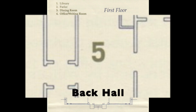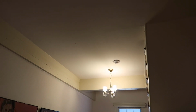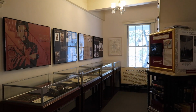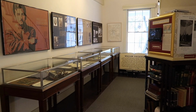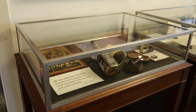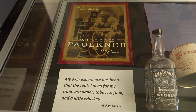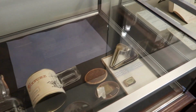The back hall was also a part of the renovations that Faulkner did to the home in the 1950s and has been turned into a sort of mini museum of Faulkner's accomplishments by the University of Mississippi. The first case features a quote from Faulkner that reads, "My own experience has been that the tools I need for my trade are paper, tobacco, food, and a little whiskey."